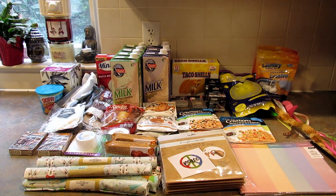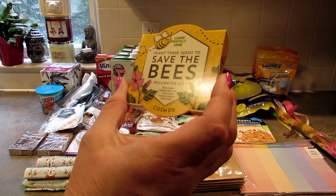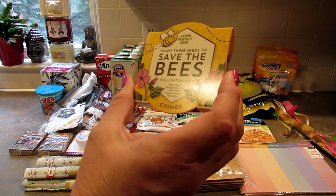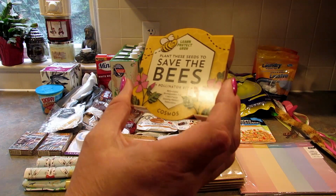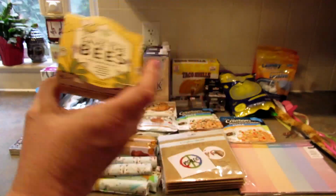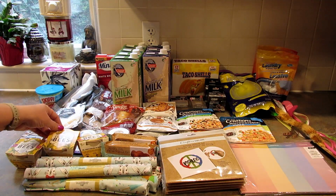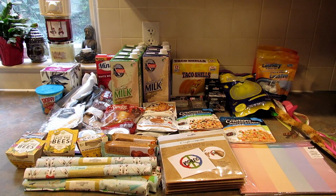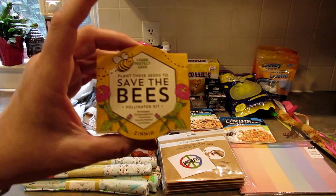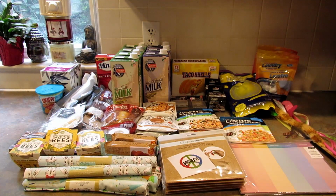I found these Plant the Seeds to Save the Bees pollinator kits. So I got one in Cosmos. It says, kit includes biodegradable pot, one seed packet, growing medium, and instructions. So I got Cosmos, daisies, and zinnias. I am gonna have to get some potting soil because we used it all up. But I think I'm gonna use one of those big pots I got from the Dollar Tree and just plant all three of them in there and see what happens. I think that would be pretty to have all those kind of mixed together.